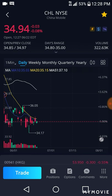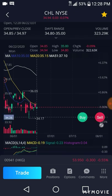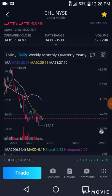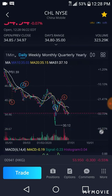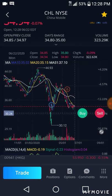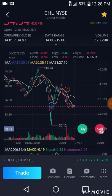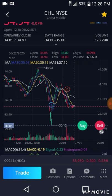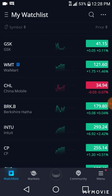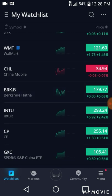China Mobile is flat. China Mobile's 10-day moving average and 20-day moving average are trying to come back up. If China Mobile gets down to $34, we'll add to it. If it gets down to $32, $33, we'll add to it. If it gets down to $30, we'll just add to it. So we'll add the most if it gets down to $30. Until then, we're just hanging tight.